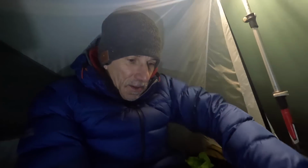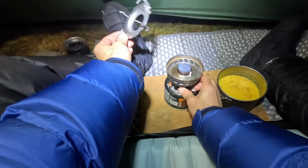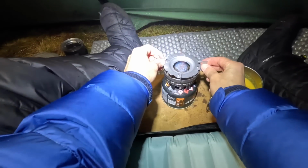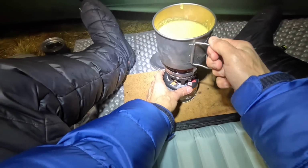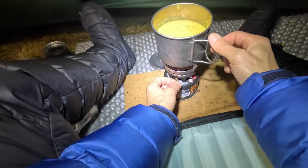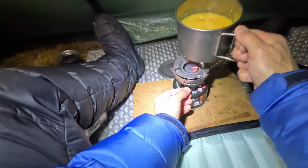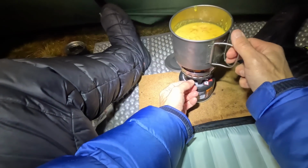So it's just gone 8 o'clock now, and it's time for a bit of that. I've got my cooking pot, I've got my little adapter for my stove. Won't light with that on. So we're away. There it goes, turn it down a bit. Don't want it too hot or else it ends up burning the bottom of the pan.